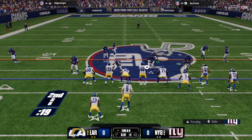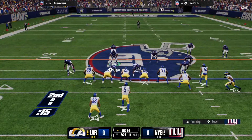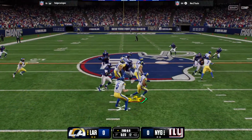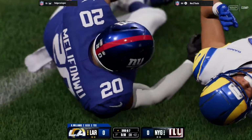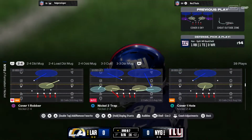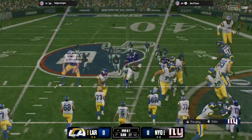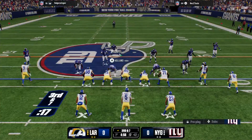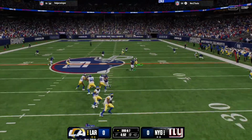From the 43, here's 2nd down and 6. They put Adams in motion. They'll go again here with Williams. Trying to find some place to go, but nothing developing. Tackled behind the line. It's a loss of 1. So everything this defense talks about, Mike, is creating negative plays. It's one of the best run defenses in football. Everything is about suffocating you at the line of scrimmage, make you work for everything you get.